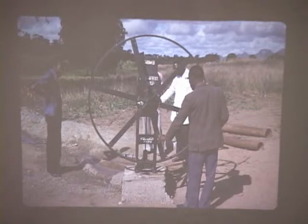And then this is one of the wells, the pump on the top of the well. And it's the same principle, it's just a different design. It's a crankshaft here that moves the rod up and down and lifts the water up to the surface.